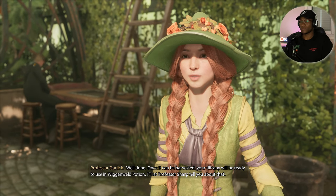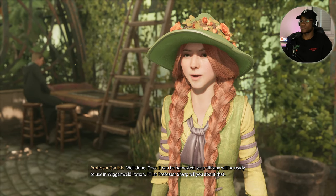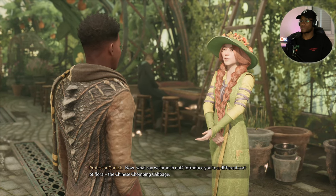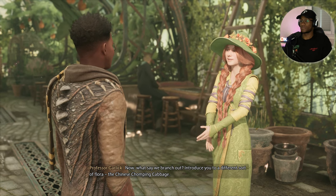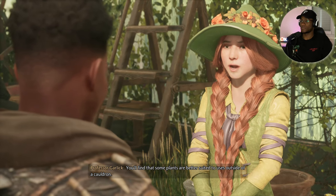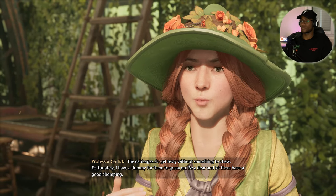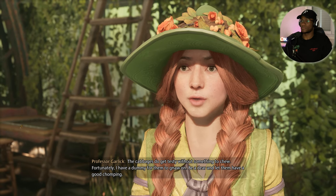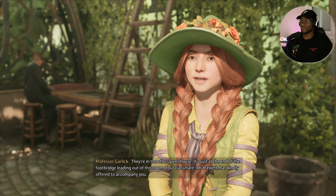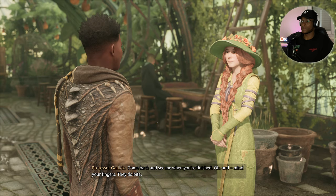Well done! Once it can be harvested, your dittany will be ready to use in Wiggenweld potion. I'll let Professor Sharp tell you about that. Now, what say we branch out? Introduce you to a different sort of flora, the Chinese chomping cabbage. You'll find that some plants are better suited to uses outside of a cauldron. The cabbages do get testy without something to chew. Fortunately, I have a dummy for them to gnaw on. Be a dear and let them have a good chomping. Yes, Professor. They're in the other greenhouse. It's just at the end of the footbridge leading out of this room. Your classmate, Mr. Pruitt, has kindly offered to accompany you. Come back and see me when you're finished. Oh, and mind your fingers.